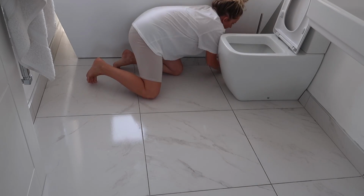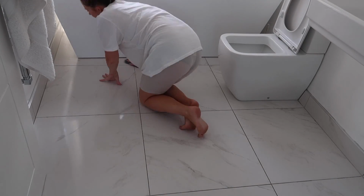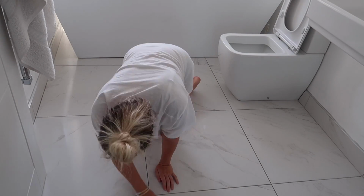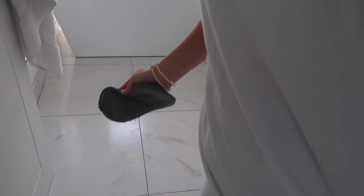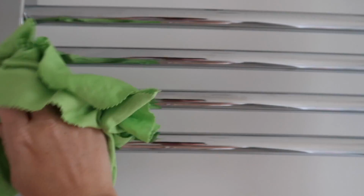Doing this, it's so important to really scrub around the bottom of the toilet, because that is where all the germs are, especially if you're potty training or have little ones. They don't always tend to get it in the toilet, so you will find that when you scrub around the toilet you will notice such a difference.